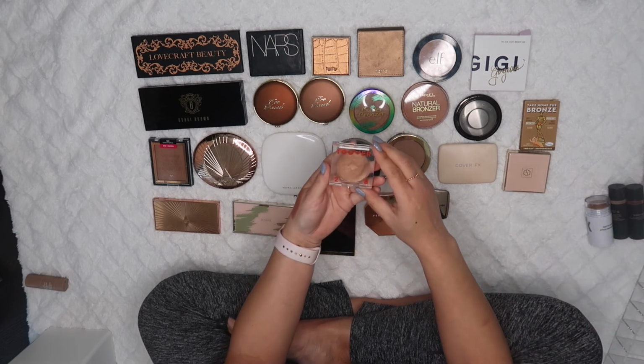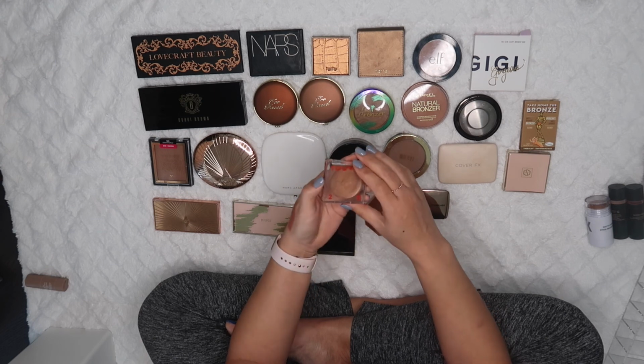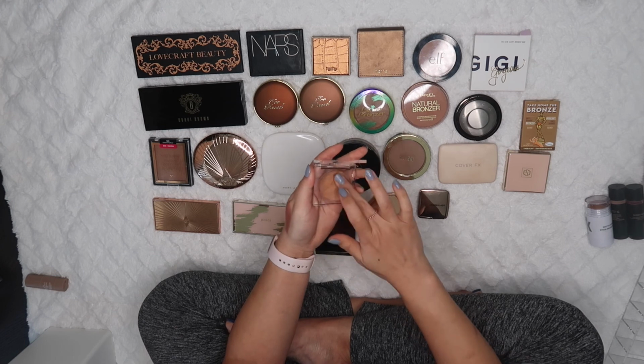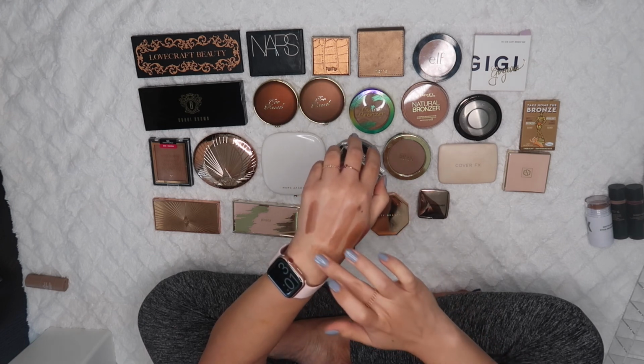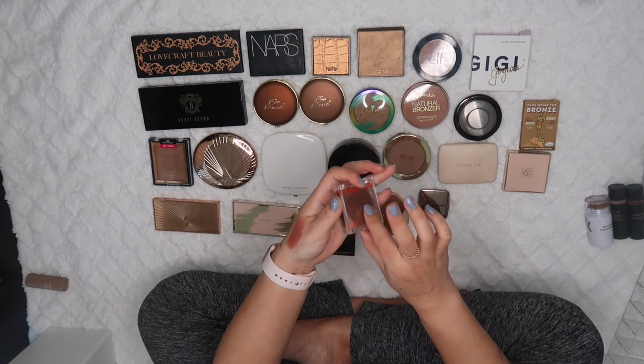Let's go to the next cream product here. This is by Tower 28 in Bronzino West Coast. I like this too, and I can wear this over powder and it doesn't lift up my base. So I love that, and look at how shimmery that is. Isn't that pretty? Yeah, so I'm keeping this.